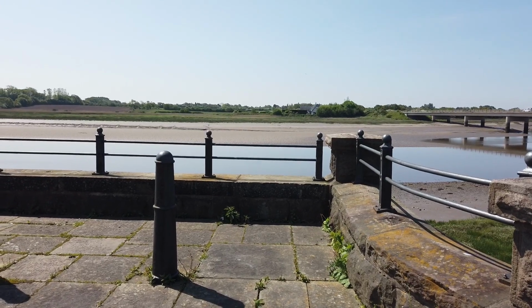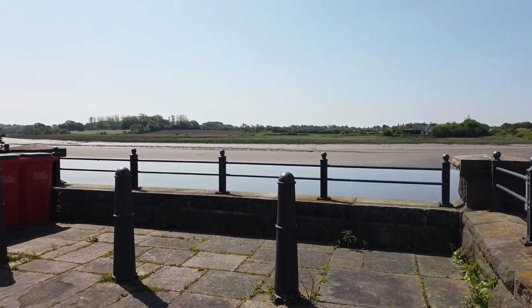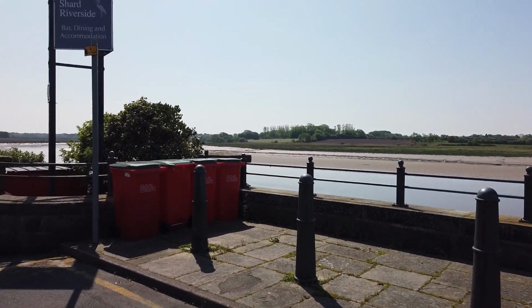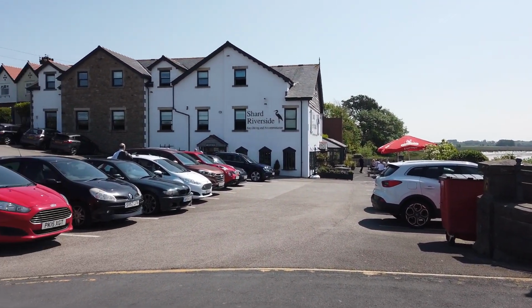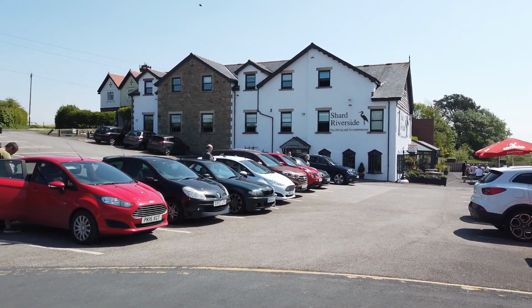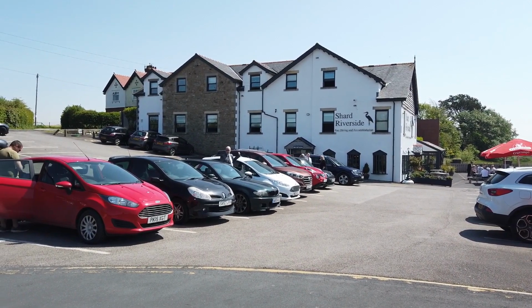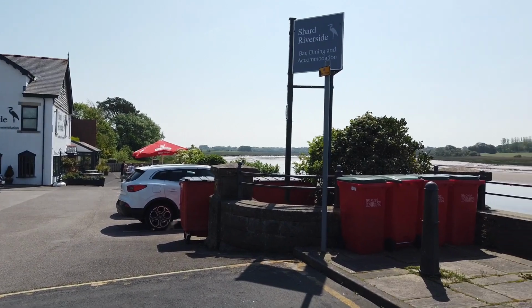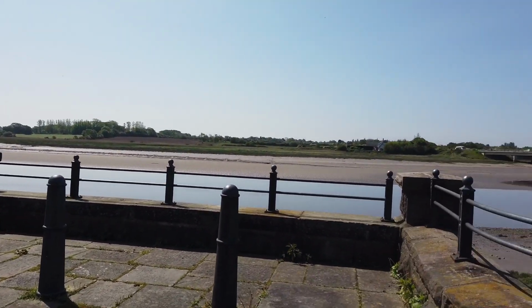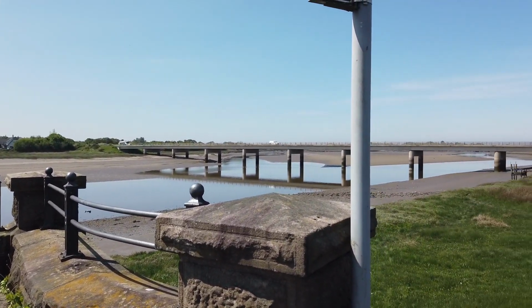This is what's left of the old Shard Bridge. It used to come in right next to the pub, which is here, and then go off into Hambleton. But the backlogs of traffic during the summer were so horrendous that the council built a toll-free bridge, which is this monstrosity.